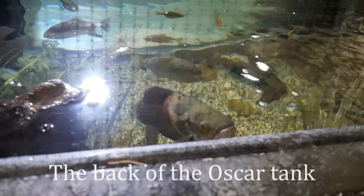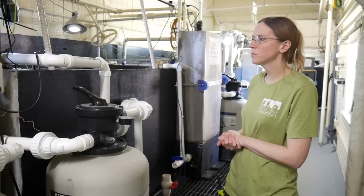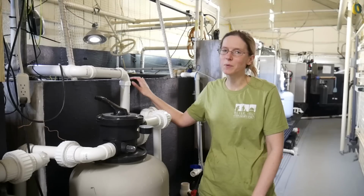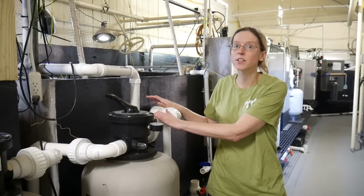So each of these different exhibits, how old would you say they are? Well, the tanks themselves, I think they probably rebuilt these cement tanks in the 50s. But the whole building itself is 1904, and there's been lots of updates since then. But the sand filters are only from the last few years. This is something that we've actually added.